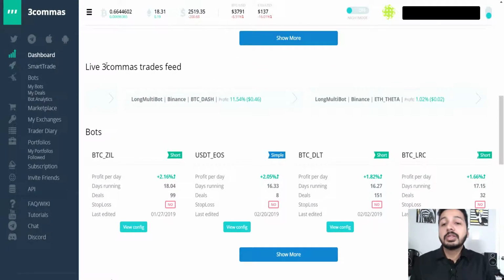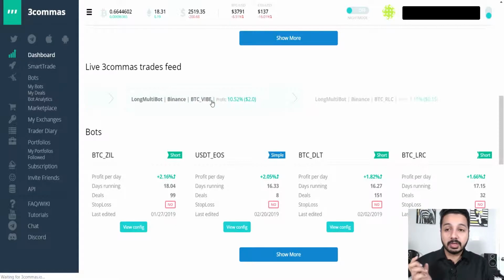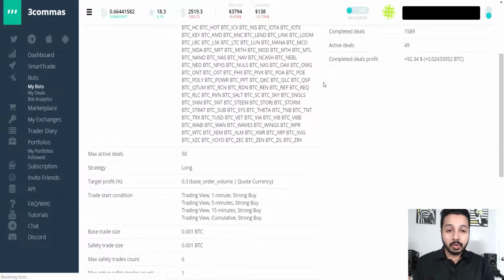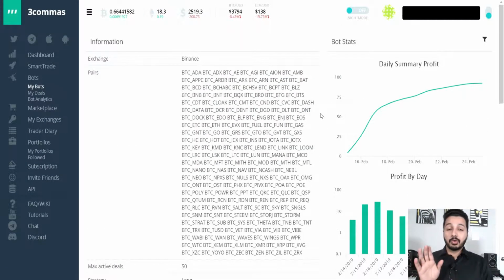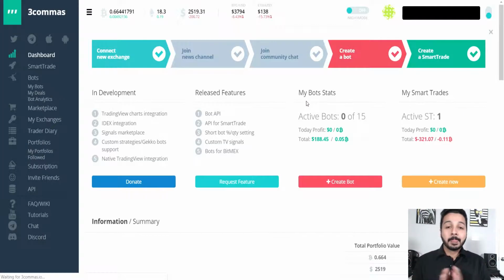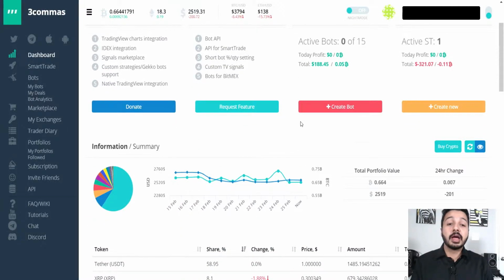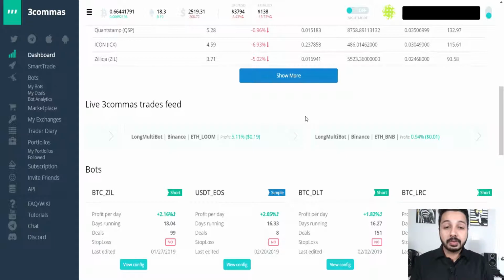This section tells you some of the live trades that people are doing, and this is just some of the bots that are currently making profits, and you can click on any one of these and look at what the bot looks like. Now you don't have to be overwhelmed with this information. We are going to cover each and everything in detail, how you can make your own bots, different features of making bots and running your bots.